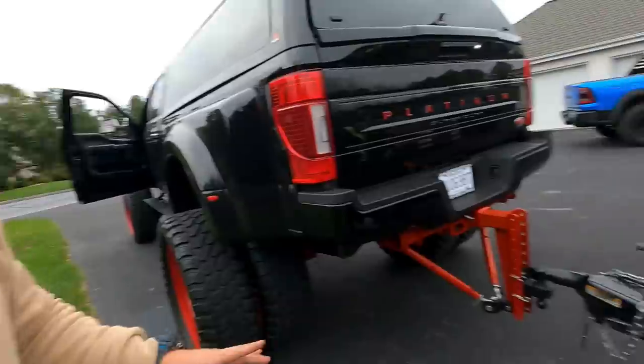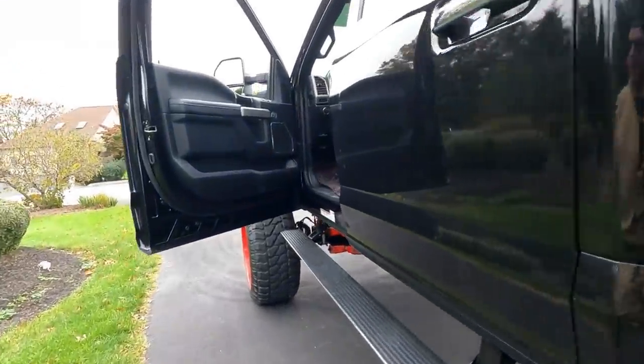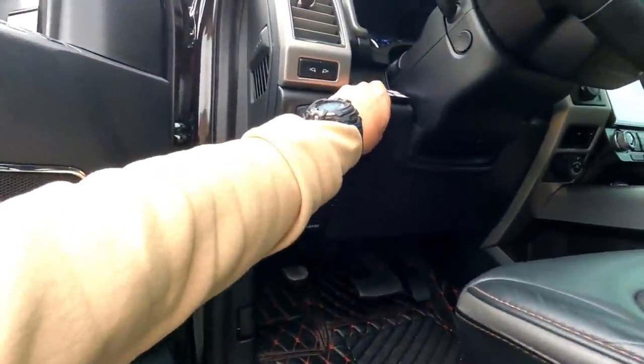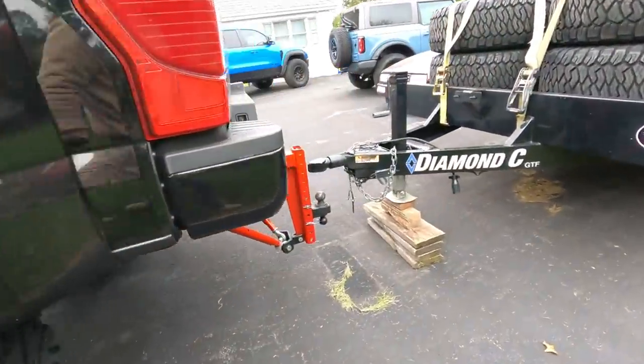All right, and now for the party trick. The trailer is ready to come off the ball, and let's see how easy we can make this. I love it. That's so nice.